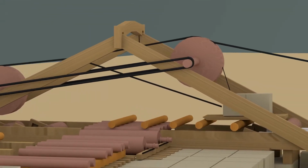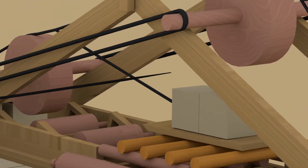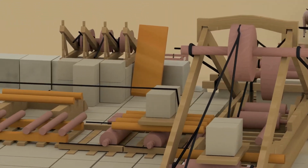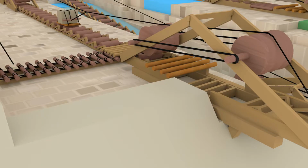The frame provides clearance for the blocks to pass underneath the spools. Blocks can pass through the frame or travel 90 degrees to it. The rig could overhang the outer face of the pyramid, passing blocks from it along the walls.